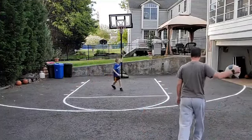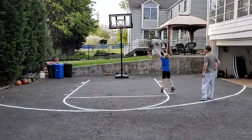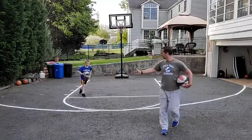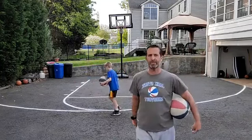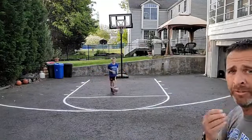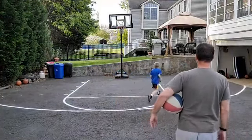Good job. Remember, square up. Good. So again, we're not dribbling straight on, right? We're dribbling on an angle. Picture if you were at the top of the key and you're dribbling to the elbow. We have to, on the dribble, step into our shot the right way with our feet.